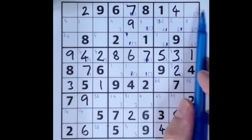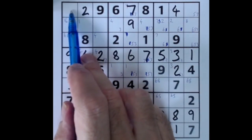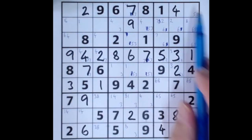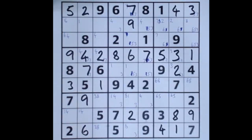Since there's only 5, 3 in this square here, that means that this second square has to contain a 5 or 3 also, but the 3 is blocking this square, so the 3 has got to appear there. So that's our 3, and that's our 5, like so. Let's get rid of candidate 3 here.